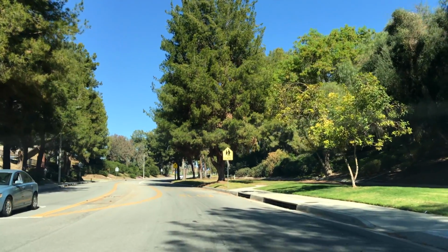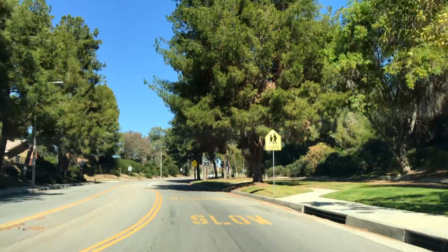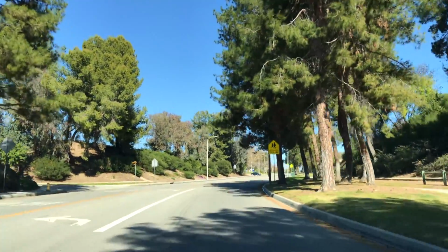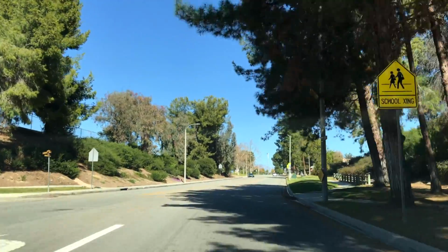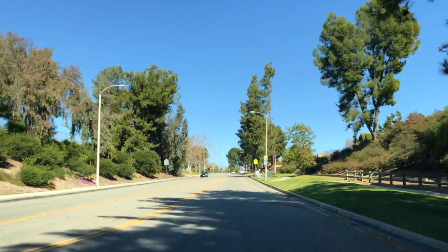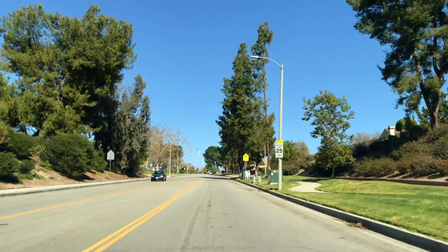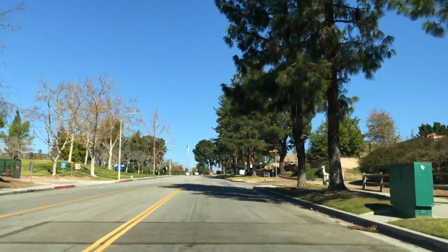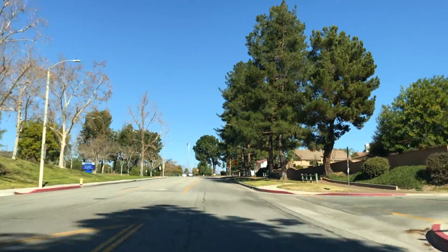So off to the right here is a good example of the walkways here in Walnut. The sidewalks, the public area, feels like you're walking through a park. A lot of folks come walking around here in the evening, maybe out walking the dogs. It's just a pleasant evening walk.